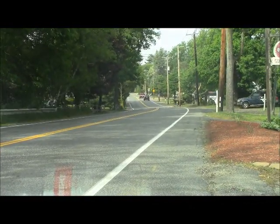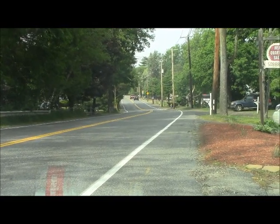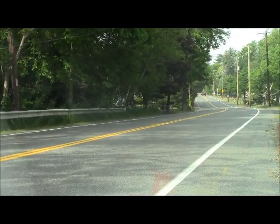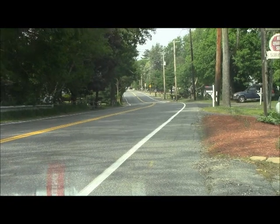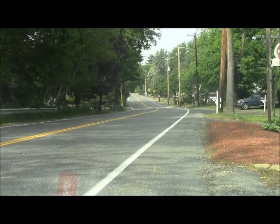This is Route 135 in Ashland, and this is where the Hopkinton Railroad crossed over the highway. It's very hard to see where the right-of-way is here because of all the buildings that have been built up, but this is the approximate location of the crossing here in Ashland.